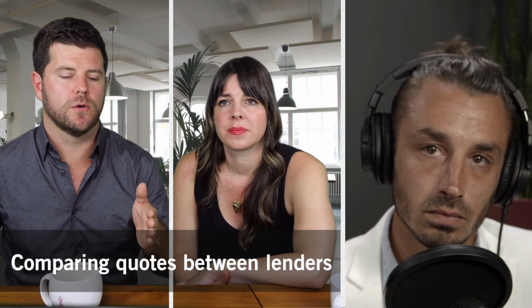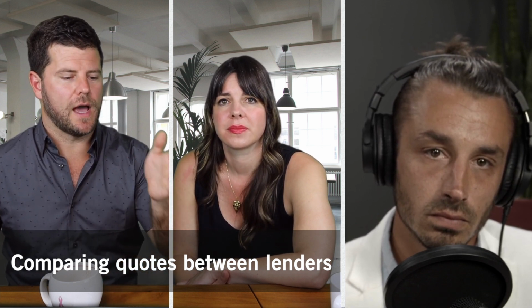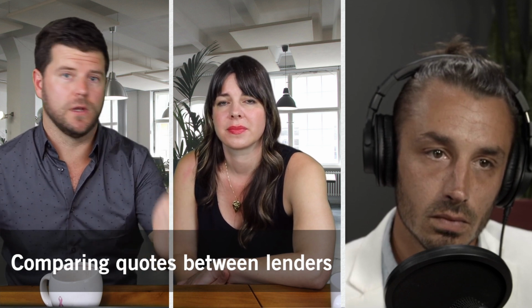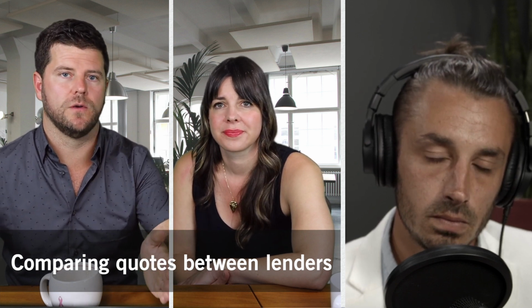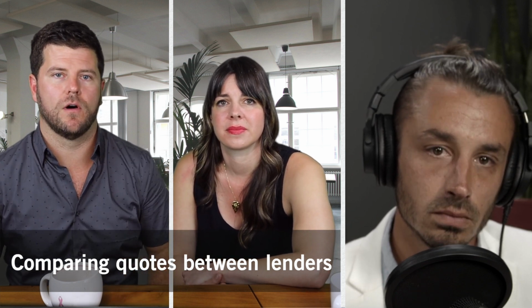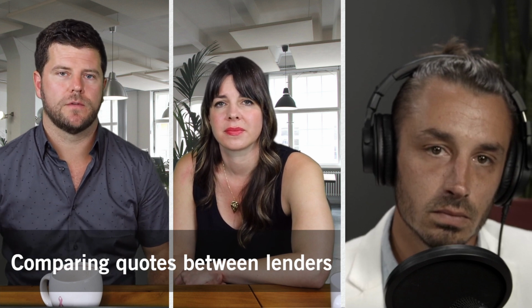So if you're going to shop between lenders, you have to give both lenders, or three lenders, the same property information on the same day, the same purchase price that you intend to offer, and get side-by-side comparisons on that day. It's the only way to actually compare apples to apples.